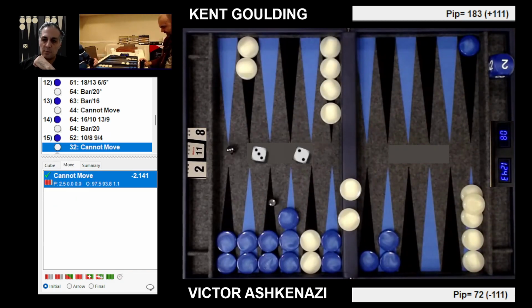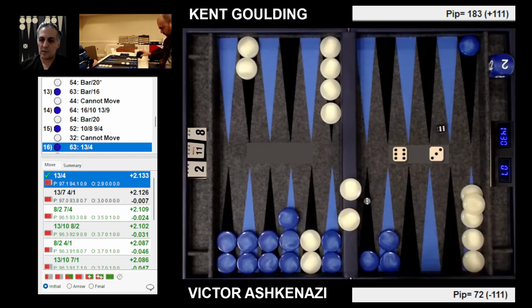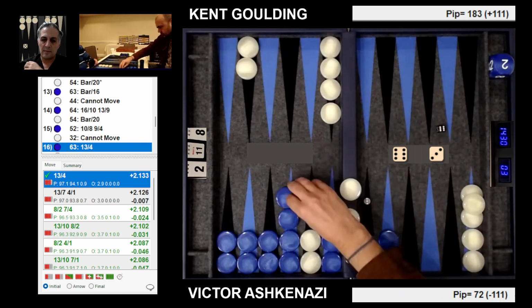Kent would still like a double 5 or any 5. 3-2, wrong 5. Victor just wants to come in. 6-3. So I'll play all the way in.